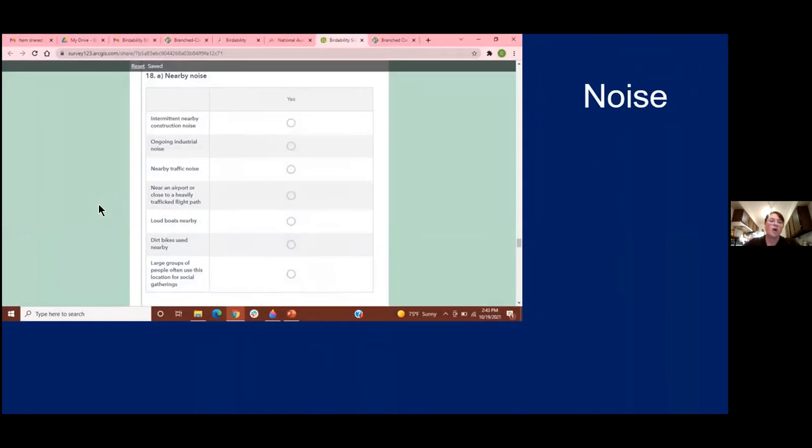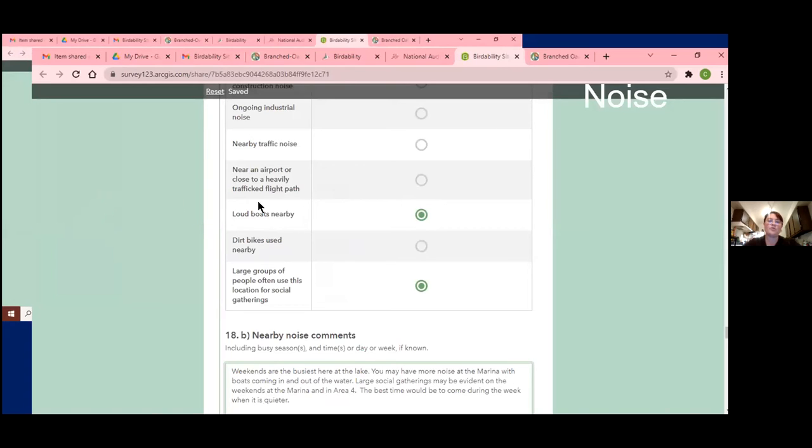Another one that goes along with other users is noise level. Again, noise has something to do with sensory issues for people. So here, if I clicked it for Branch Oak, they do have loud boats, so I would definitely mark that. And large groups of people often use this location for social gatherings. I would definitely mark that as well.